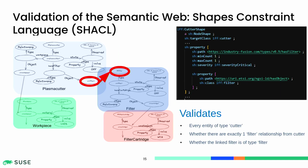But once you start to model it, you need to validate that you do the right thing. Yeah? For instance, when you have a data model, you need to make sure that the plasma cutter is linked to something which is really a filter, right? And both are fitting together. So you need a language to describe that, where you can express the expectation of your data model. That is made by SHACL.